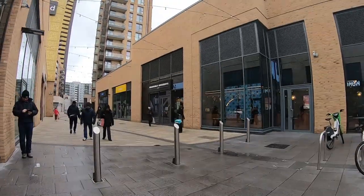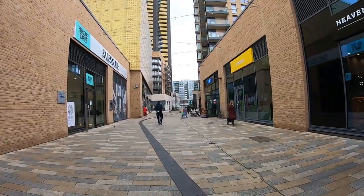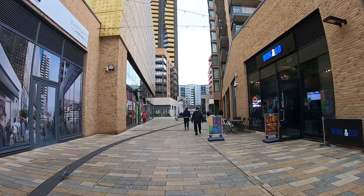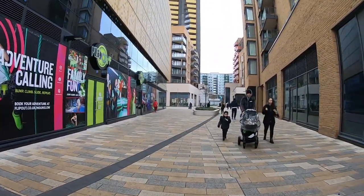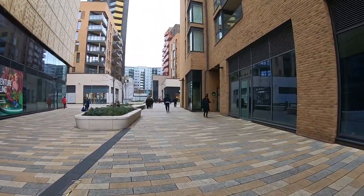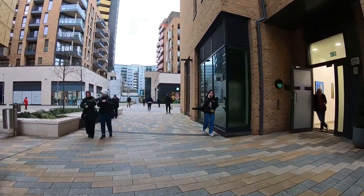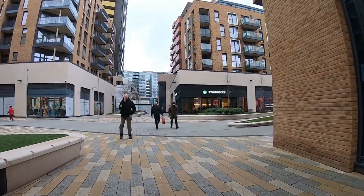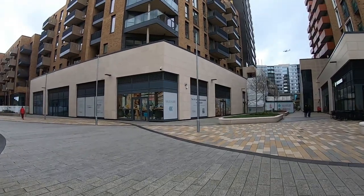Right, we'll have a look down through here again. This is the new development in Hounslow. Duck and Go, bit of street food there. The giant Cineworld.